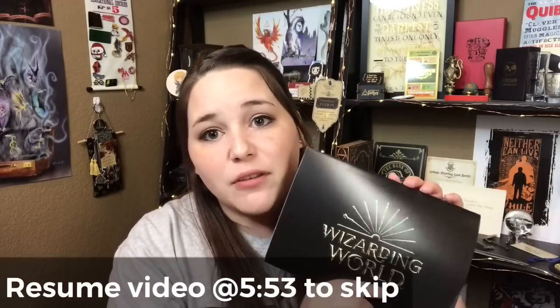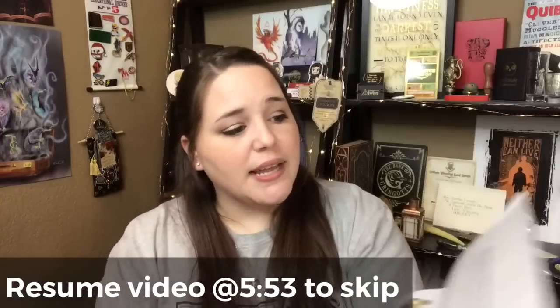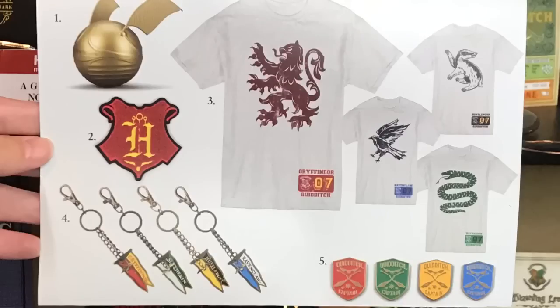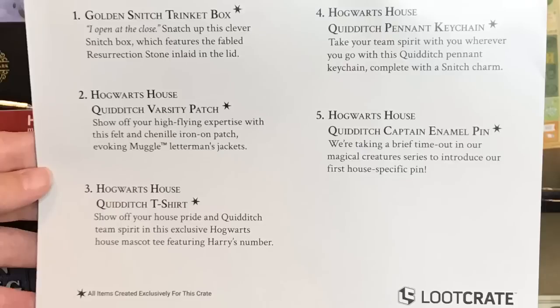Let's take a quick look at the little pamphlet. This is what it looks like. And the theme was Quidditch through the ages. Whether you're leading your team to chase after the golden snitch or cheering loudly from the stands, make a triumphant return to the Hogwarts Quidditch pitch. Gear up for the Wizarding World's favorite sport as you celebrate Quidditch through the ages. So then it just shows the items. We have the Golden Snitch Trinket Box, which does feature the fabled Resurrection Stone inlaid in the lid. The Hogwarts House Quidditch Varsity Patch.